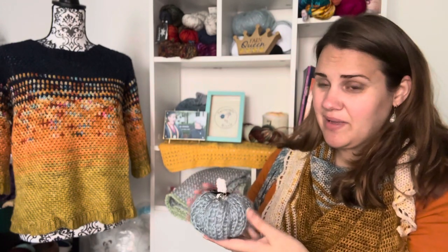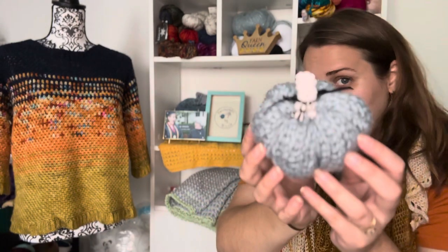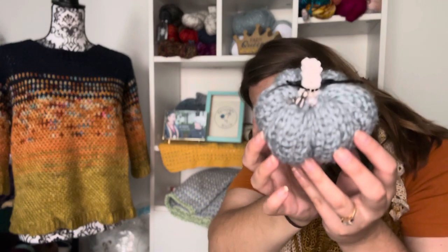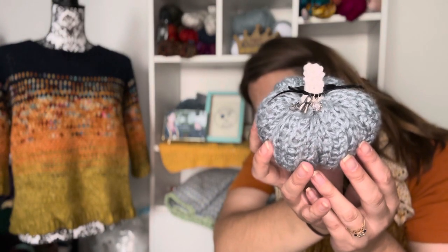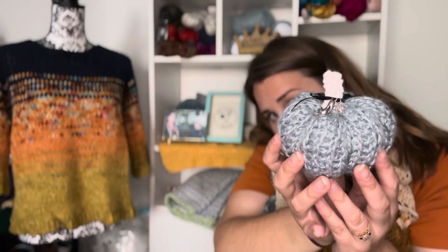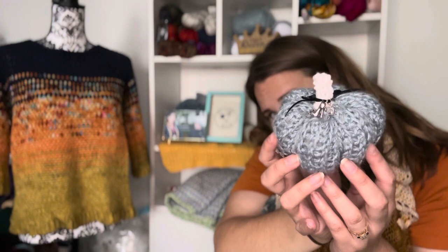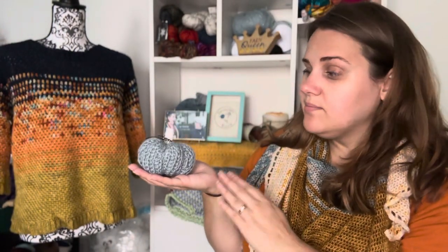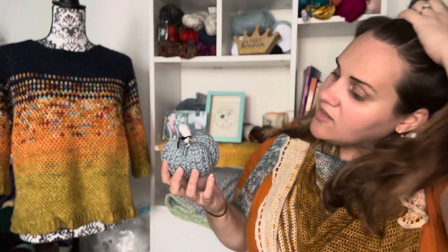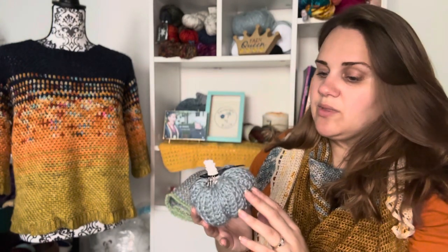That's the Cinderella pumpkin. So this was actually an idea of my husband's. There we go. He suggested that I make a blue pumpkin for baby girl's room, and it could be a Cinderella pumpkin. So I thought that was really cute.